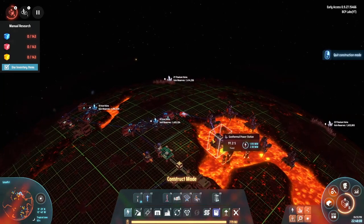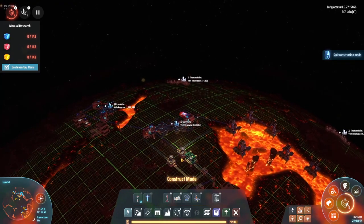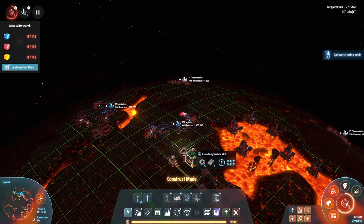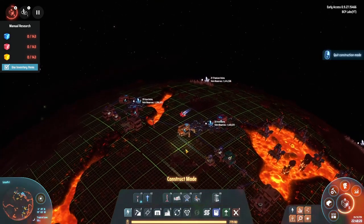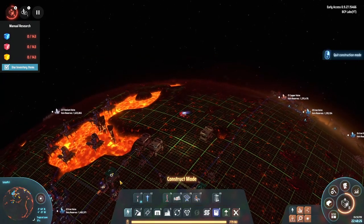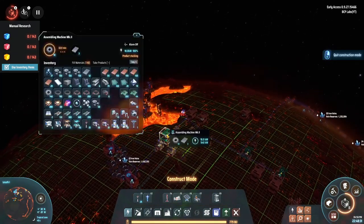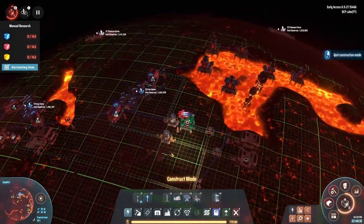And we are producing. I don't know if we're producing enough. Come on, where's that Tesla tower? Not too bad. I don't think everything's connected though. Let's do a quick flyby. See what's going on. Oh, what's going on here? Aha!